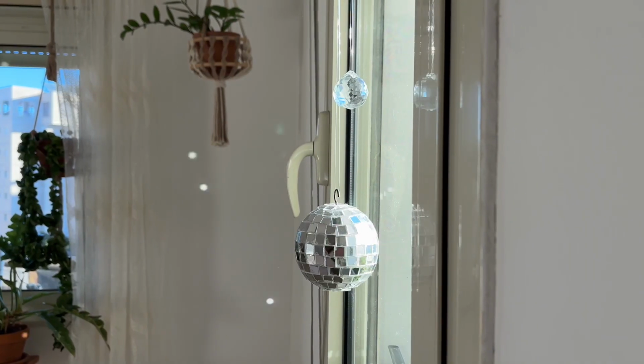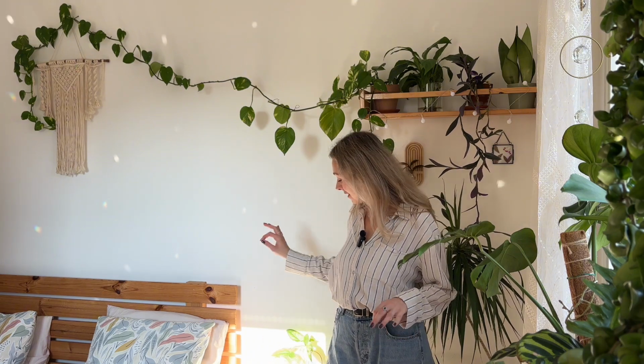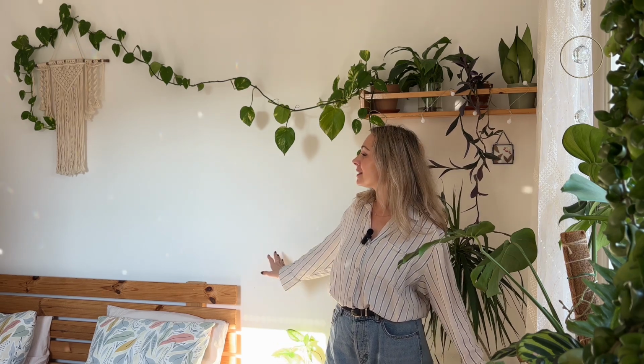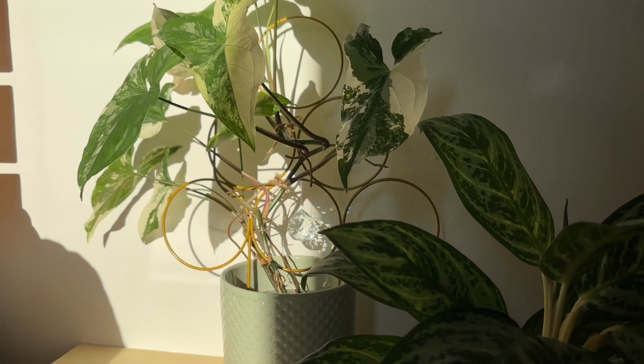As you can see, I have these cute rays of sunshine, and that's because I have some sun catchers on my window. One is a disco ball I made a while ago, and the other one is a crystal. I've been using those crystals in probably every spot that has some sunlight, because I really like this sunny, beautiful vibe. I feel like it's really such a magical moment inside when the sun catchers are in some direct sunlight. I think it's such a beautiful addition to a sunny space.